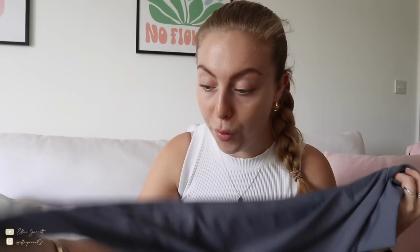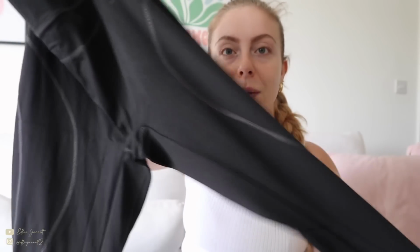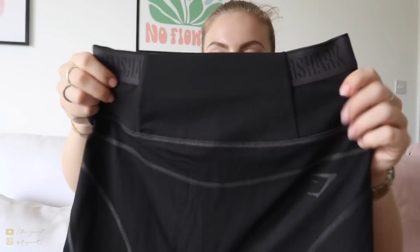So I think these would be so comfortable to, number one, obviously work out in, probably more like Pilates, or just to wear on a comfy day when you kind of want to look like you're in gym wear but you're sort of not at the same time. So I'm really excited about those. These are really cool. They've got stitching all down the sides and they just say Gymshark around the band. I'll find these ones and link them for you.